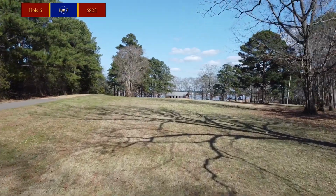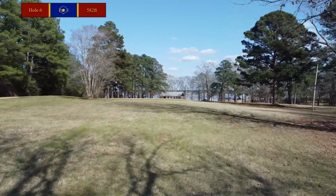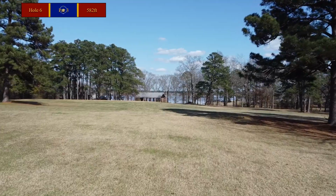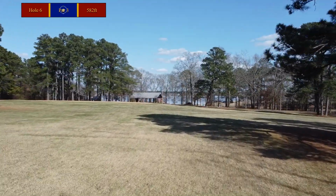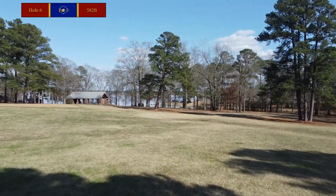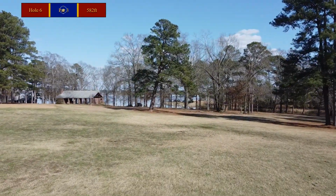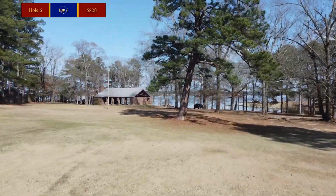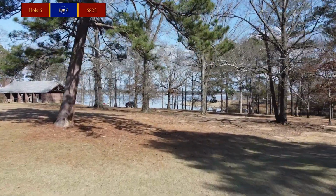And the final hole. Hole 6, par 3, 582 feet. This is probably one that nobody's going to birdie ever. I personally witnessed an ace on it. It was a 360 skip ace. But that was pretty unusual.